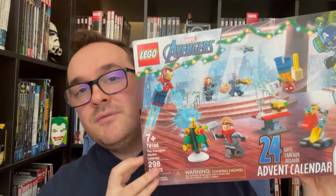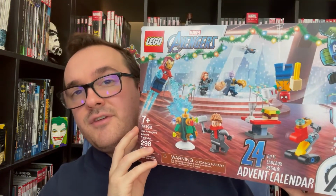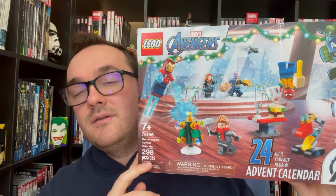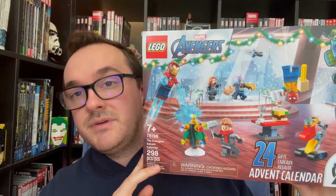So very excited to show the Lego Avengers one, which is actually the first Marvel themed advent calendar to be released. Last year we didn't get one.